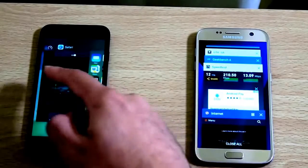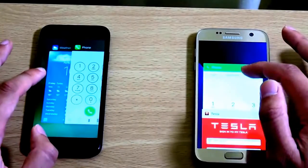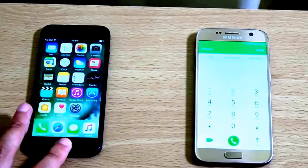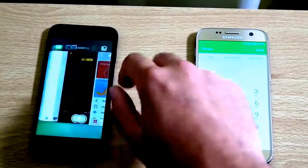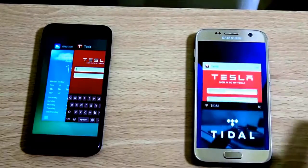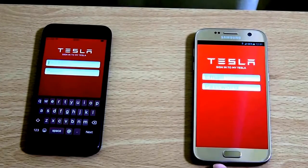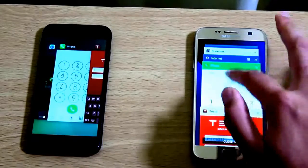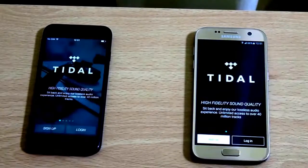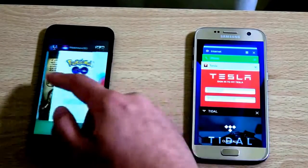We're going to round off with a multitasking test, see how the new iPhone 7 handles the stuff in the background. So with the iPhone 7, you are only getting 2 gigs of RAM here, compared to I think 3 gigs in the iPhone 7 Plus. So you can see a little bit of reloading here with these background apps. But same can be said with the S7. I have opened quite a few apps today.